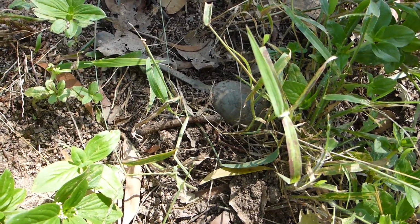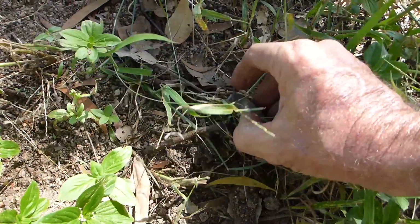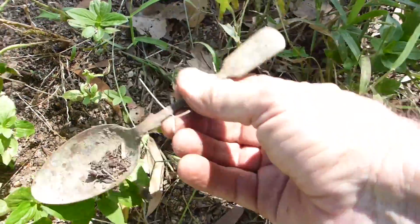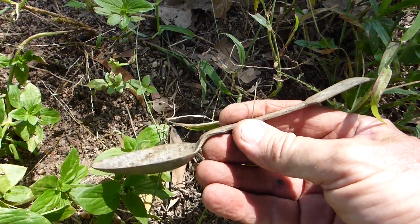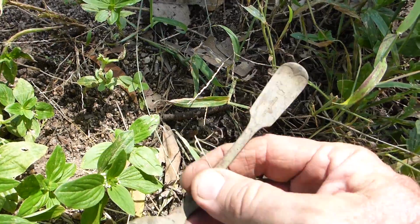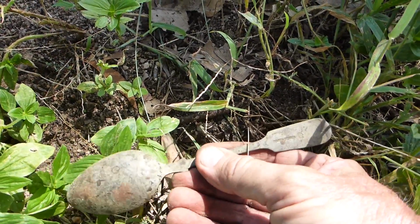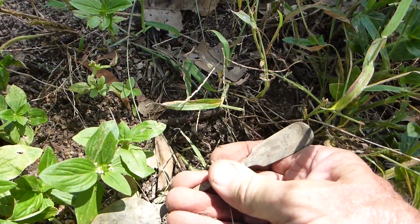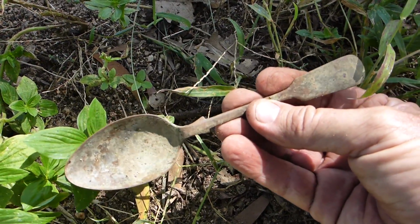Well, there's our next lovely old relic. Colin pinged it with the detector, but it's a surface find, and it's a very old tablespoon. Oh, look at the condition of that thing. That's a 19th century, early 20th century, hallmarked, as you can see. So hopefully we'll get the date off that. Probably electroplated, and it's definitely hallmarked there. Well, that's a ripper of a find, just laying on the top of the ground. Beauty.